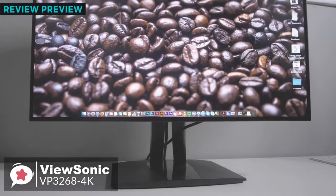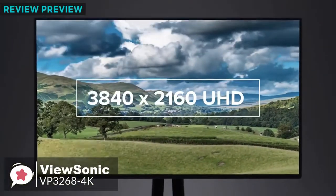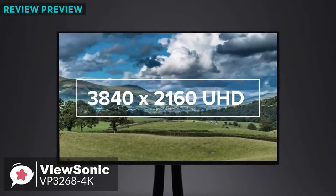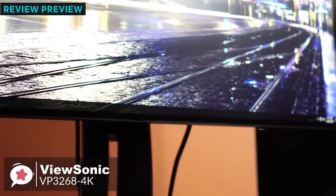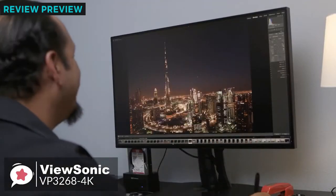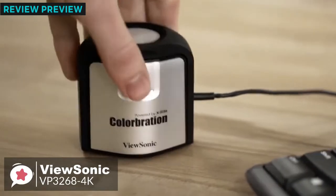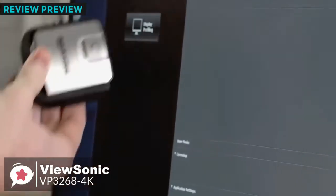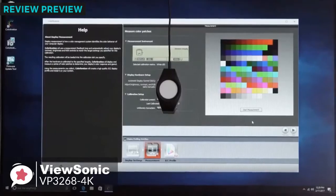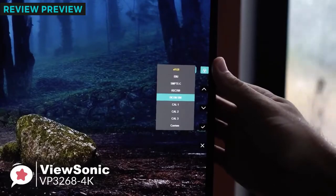perfect view. Performance-wise, the ViewSonic monitor sports a 32-inch IPS screen with a 3840 by 2160 resolution, 60 Hz refresh rate, and 17 ms response time. The VP3268 is a professional-grade hardware calibratable monitor that is calibrated individually before shipment, and you can see it immediately. The sRGB color coverage is 100%. The color temperature makes a point landing with 6500 Kelvin.